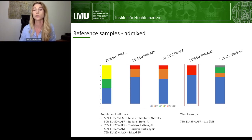We had a situation where we had admixture with 2 North African individuals, and the difference between those admixtures and the admixtures that we got before for the declared Europeans was that we observed a higher admixture of Africa that we didn't see before, next to the Southwest Asia. And in one case, we had a male for whom we also predicted the Y haplogroup, which was J1A, which is rather infrequent in Europe, and this corresponded with the North African ancestry of the individual.